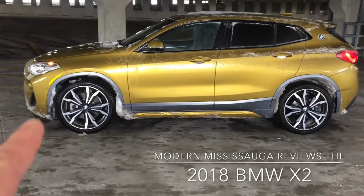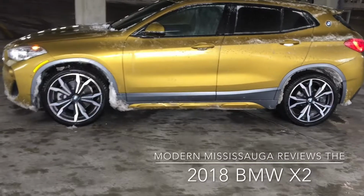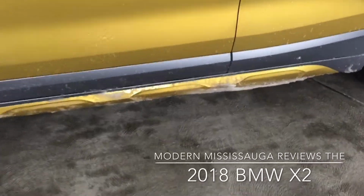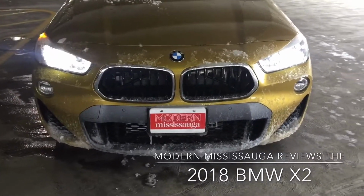So frozen gray wheel arches right there and right there. I'd like them to be the same color as the body paint, but hey, that's just me. But it does help it stand out a little bit. There's a side skirt package right there, a couple of ridges, one there, one there. Beautiful Y-spoke rims.